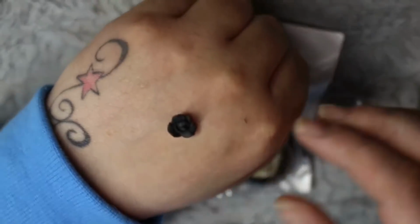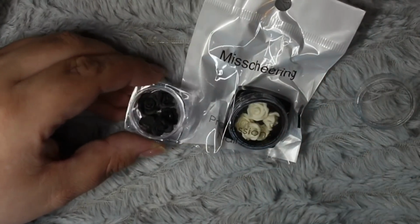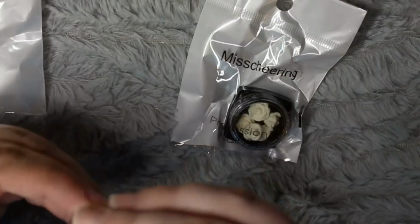They actually do look like hand 3D, like done with acrylic, if that makes any sense. They are super detailed, and I got one in black and one in cream.